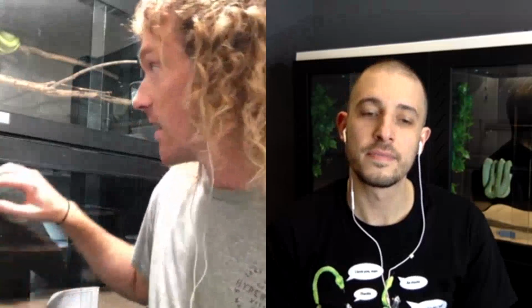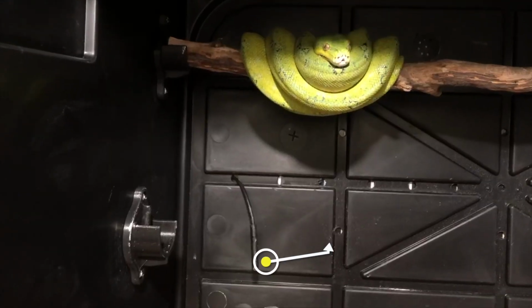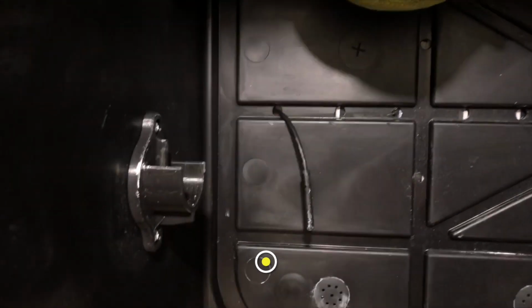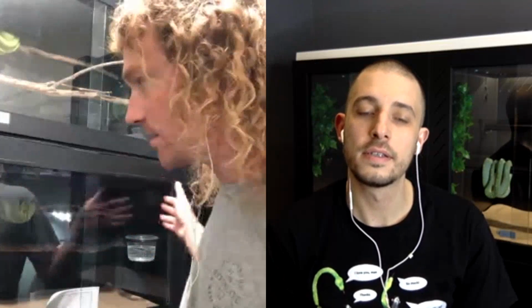So each of these is actually in a box, and the tub fits in that box, and then there's heat tape around the back and around one of the sides to make a hot side, and hotter towards the front. So I have a gradient side to side, but also front to back, for the animals to regulate their body temperature anywhere they want in the cage.